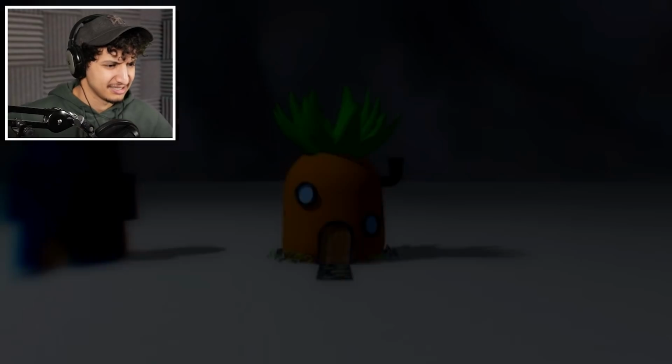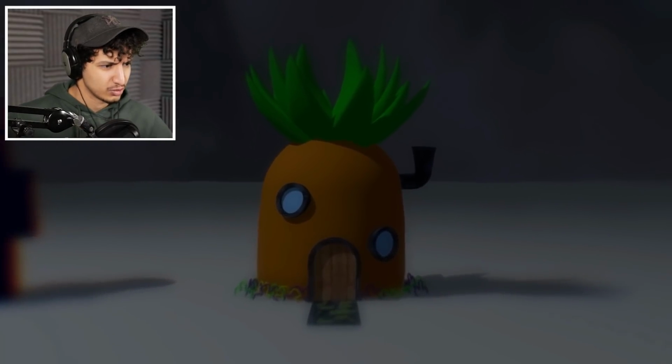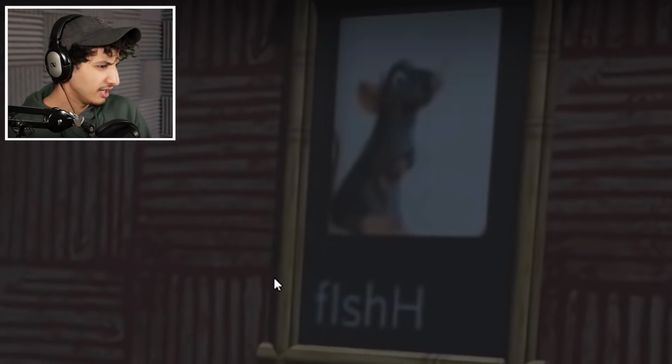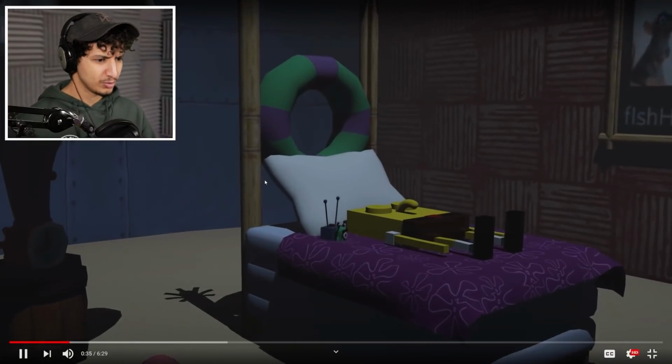Oh my god. Okay, so this is SpongeBob's house. Why is everything so crazy? Why is everything so wavy? Why is his nose so weird? Why does he have a picture of Ratatouille on his wall and the word fish with two H's under it? I'm so confused. Gary doesn't look any better either. I'm asking too much. What?